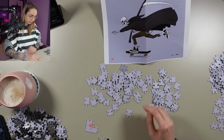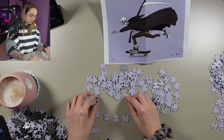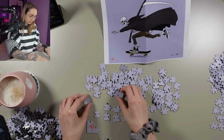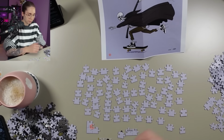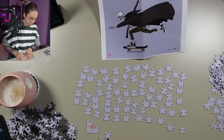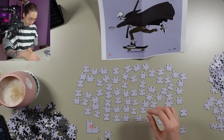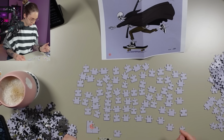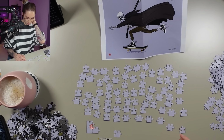Okay, corner. This is going to be pretty tricky. There's not a lot on it. There's a couple pieces. These pieces are all very similar. My sister always likes trying a lot of pieces, but I just look at it and I'm like, okay, this is a unique shape. I could probably find where this one fits. Although, oh my god, a lot of these have similar shapes.